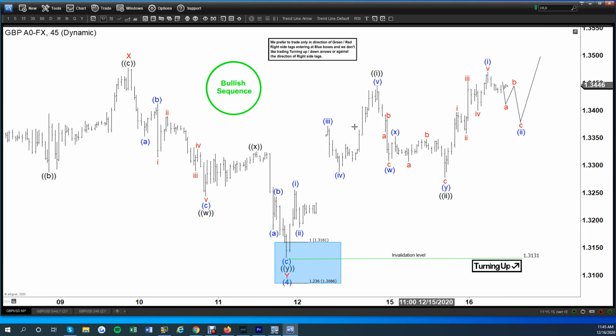It looks like the rally is 5 waves, ending wave 1 in the black degree here. Then we have this wave 2 pullback finishing here, and then also starting to rally higher again within wave 3. So now, as long as we stay above 1.30, we should continue to see further upside. Now let's take a look at a couple of things here.